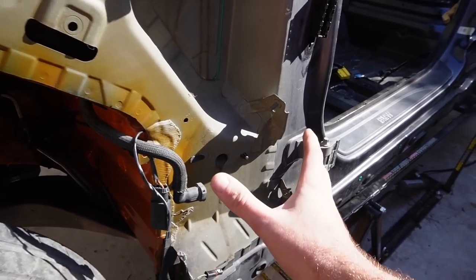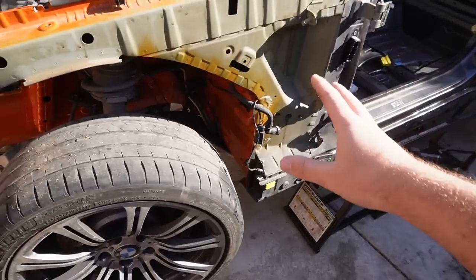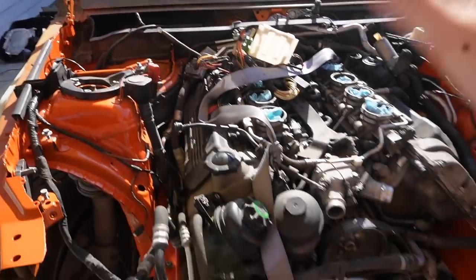We are also missing the pump that goes right over here. That needs to get welded on, so you need to de-weld that off that car and weld it onto here. And we still got a lot of the wiring that needs to get done over here to connect the engine to the actual body harness. So again, a lot to still get done here.